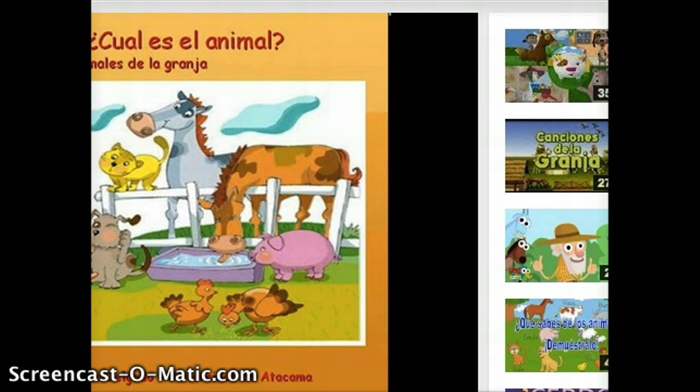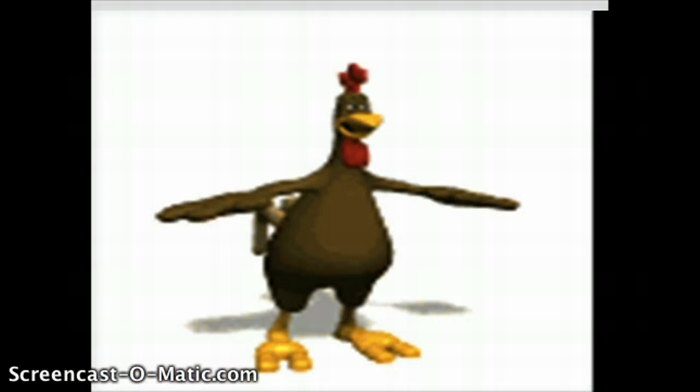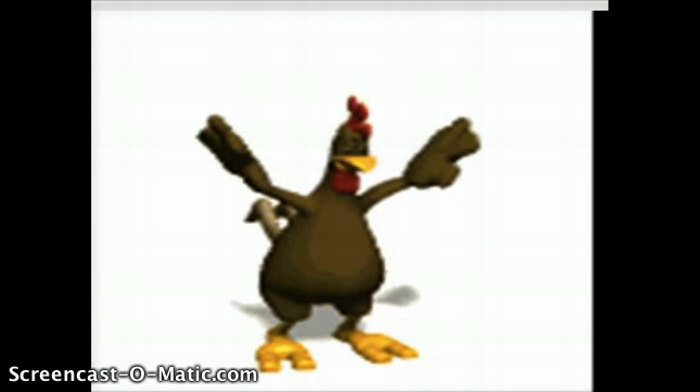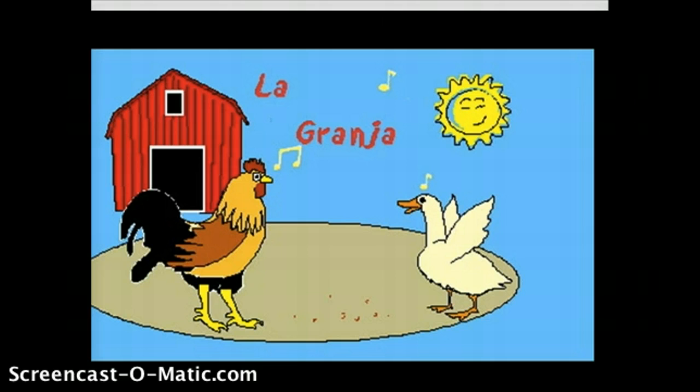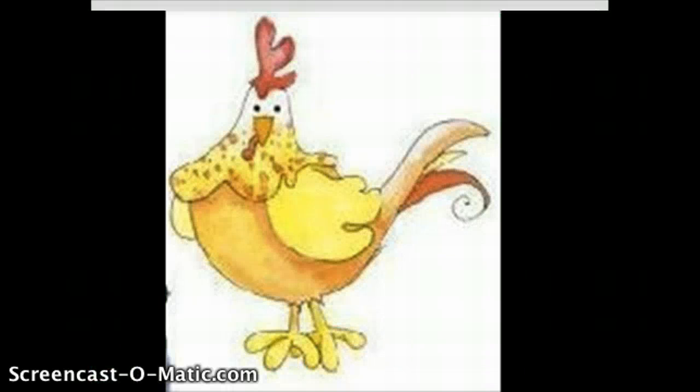Adivina, adivina, vamos a jugar. Adivina, adivina, ¿cuál es el animal? Kikiriki, cocorocó. Adivina, adivina, kikiriki, cocorocó. ¿Qué animal soy yo? Kikiriki, cocorocó. Yo canto en la mañana. Kikiriki, cocorocó. A todos despierto yo. El gallo, el gallo.